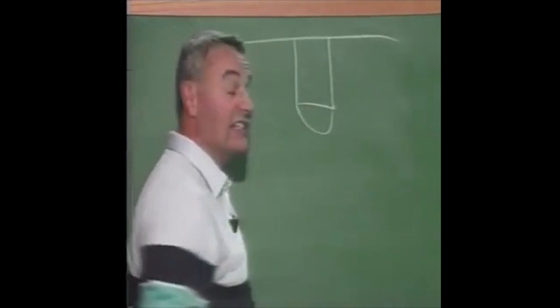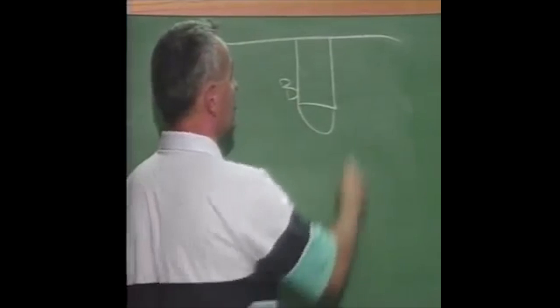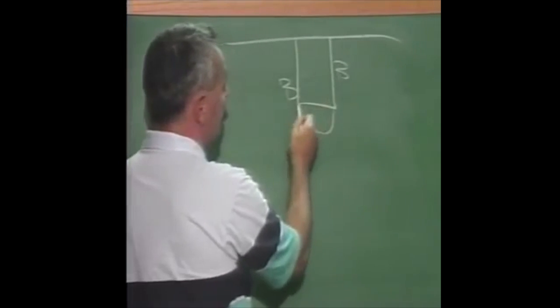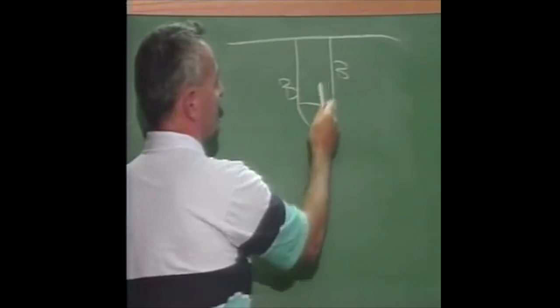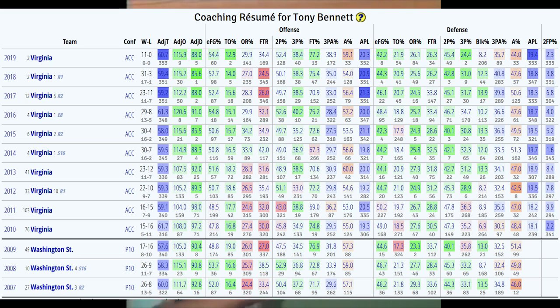Virginia and Tony Bennett are most known for the pack line defense, but on the offensive side of the ball, they have an equally distinctive style of play they run year in and year out. It's called the blocker-mover offense and was popularized by Tony Bennett's father, Dick Bennett. It's part of the reason why Virginia plays so slow.